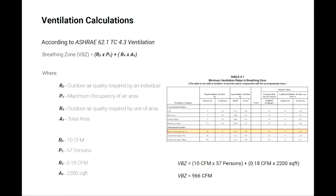Moving on to our ventilation calculations, according to ASHRAE 62.1 ventilation, breathing zone, notated as Vbz, is equal to Rp times Pz plus Ra times Az. Going through the minimum ventilation rates in breathing zone in Table 6.1, we were able to get the different variables and plug it all in to get a breathing zone of 966 cubic feet per minute.